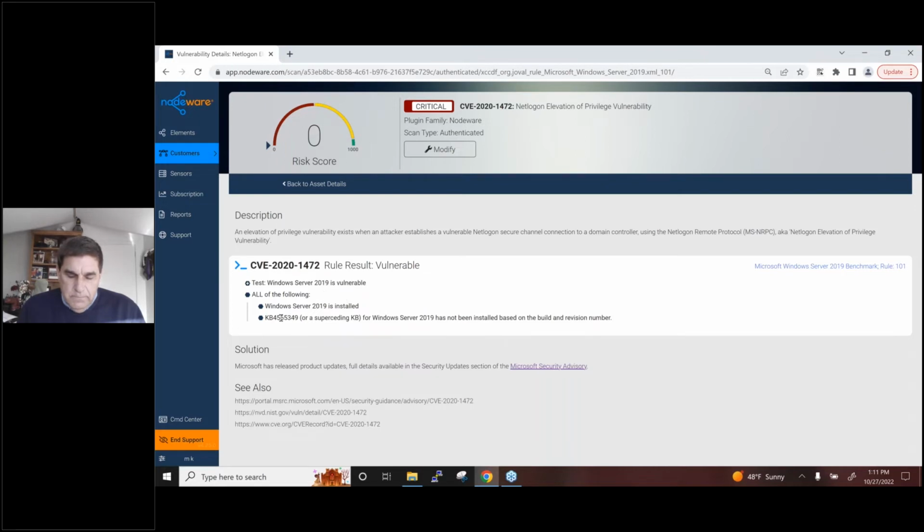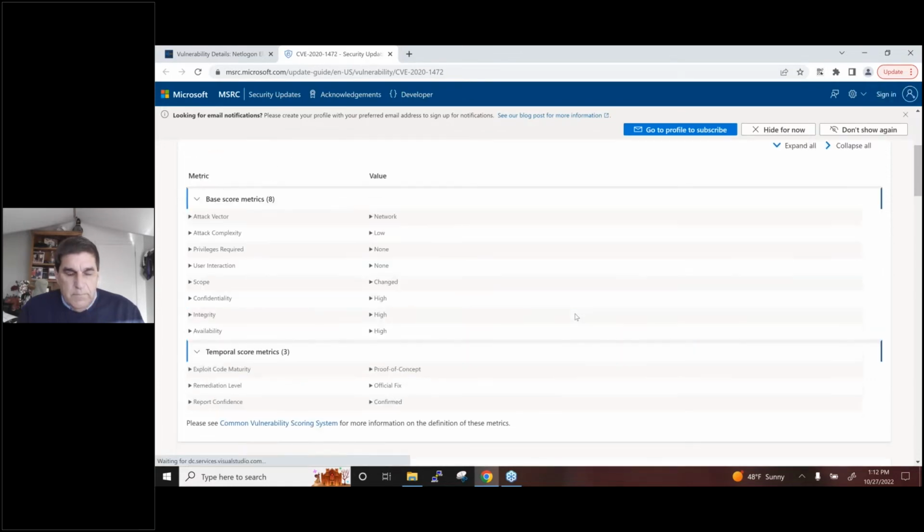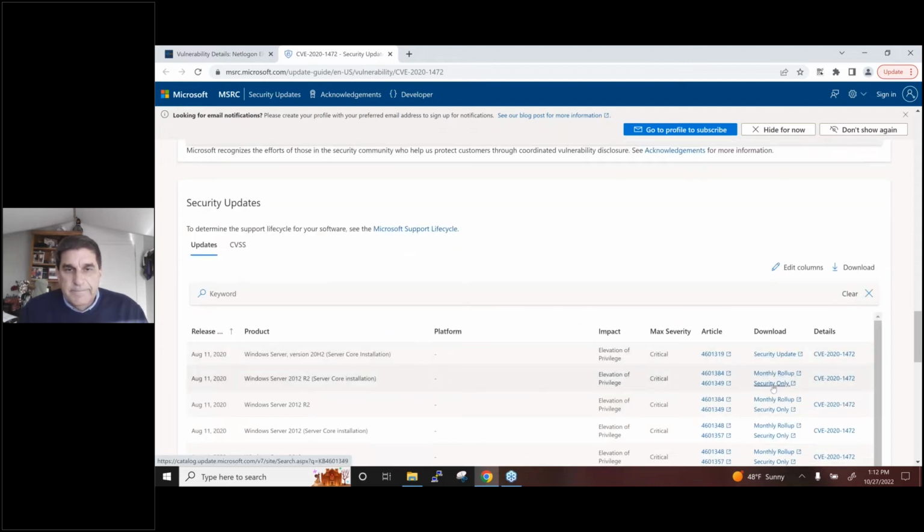So we identify the system again, we see it's installed, and then we see that this KB or patch or a superseding KB has not been installed on the system. Pretty straightforward to fix this one. You need to install a specific Windows patch in order to get that to be remediated. Again, rinse and repeat. Follow out to the Microsoft site in this example. Scroll down to the download section. And here I can either download the monthly roll-up, which contains that patch, or I can download just that specific patch and install it.